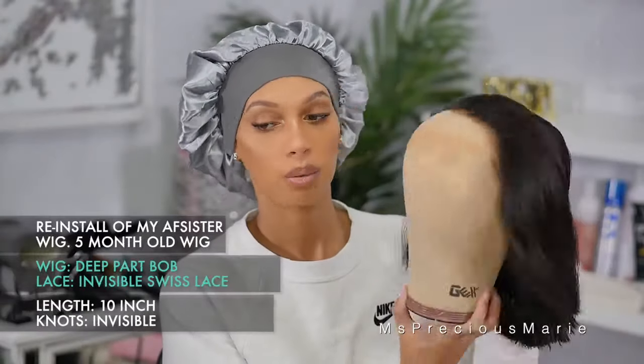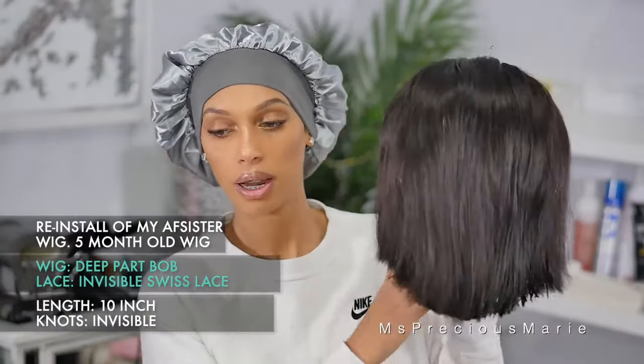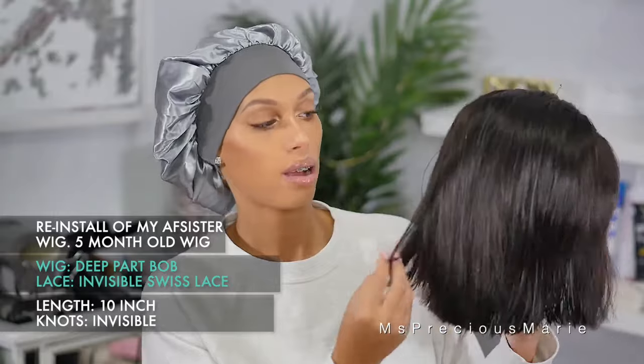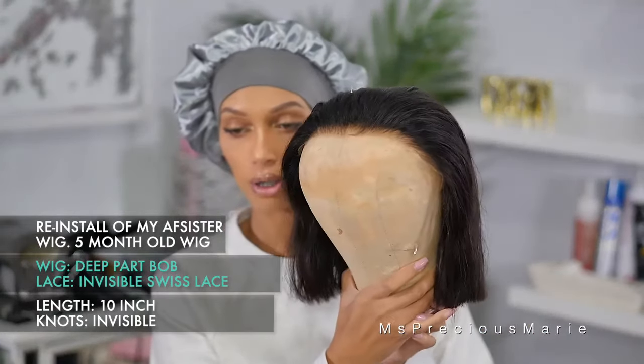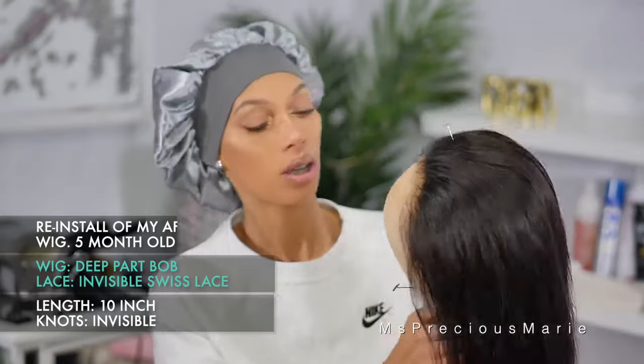Now I'm going to go ahead and apply a real HD wig. And this one is actually a reinstall. Okay, so this is the wig from Afsisterwig that I did probably over 5 or 6 months ago. I just washed it. I have already cut the lace on it, so the knots are bleached and everything. And this is a shorter style. I forgot to mention this.